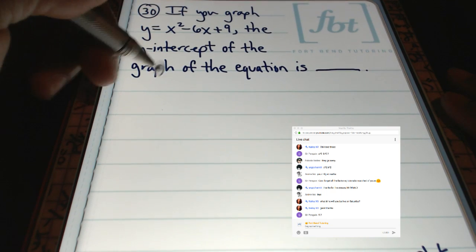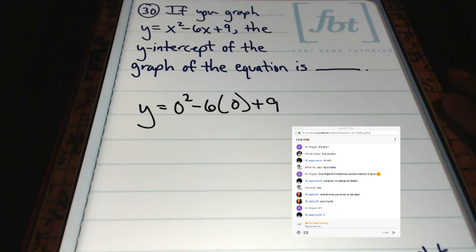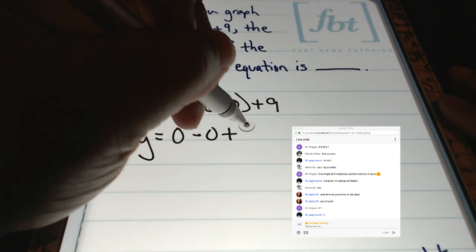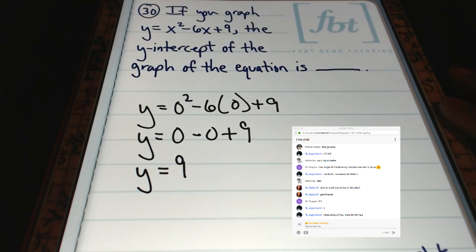Sir Penguin, you are correct. You'll have y equals 0 squared minus 6 times 0 plus 9. So once again, good job, Angry Hermit. The process for solving for the y-intercept of any graph is to replace all the x values with 0 and then solve for y. So what happens here, guys, is we end up with 0 minus 0 plus 9, right? And this gives us y equals 9. The 0 terms don't do anything, right, guys? So the answer is just 9, okay? So there you go. That's right, Angry Hermit.